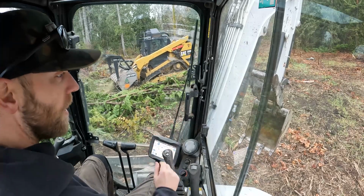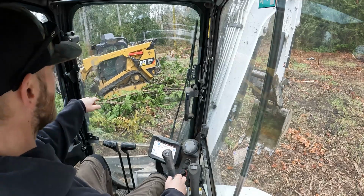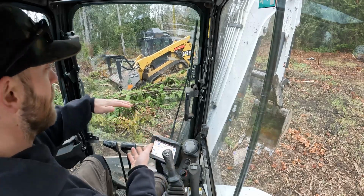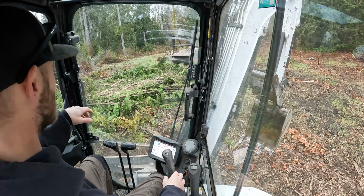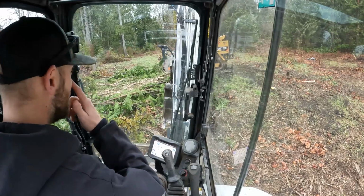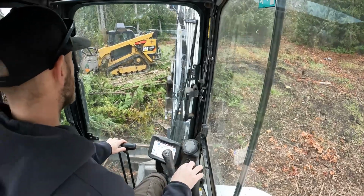Not bad, but there's some rocks, and so instead of putting that thing in the dirt first thing this morning, he's just going to try to knock it down a little bit so that we have a bit of a bed. Then once we get the mulch kind of established, then he can really go to town and get that stuff. And then once we get towards the end of the day, we'll sift through this with the excavator, and we'll get the rest of those sticks.